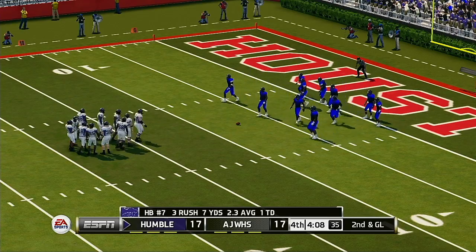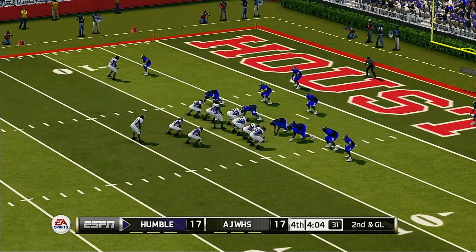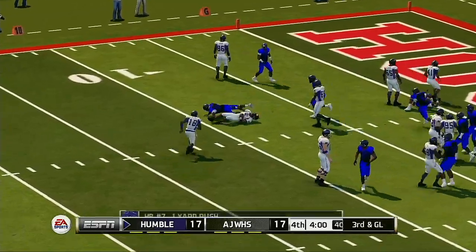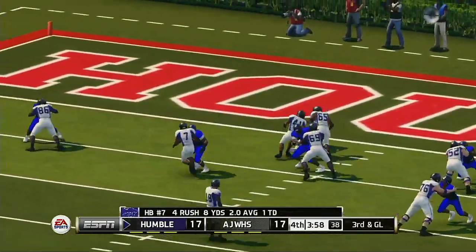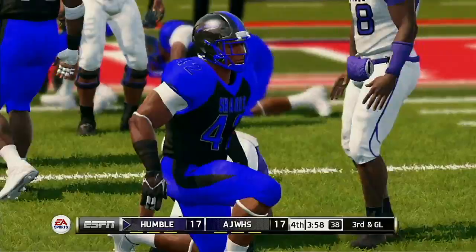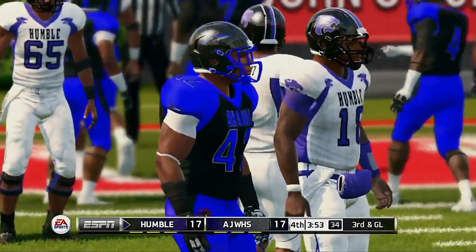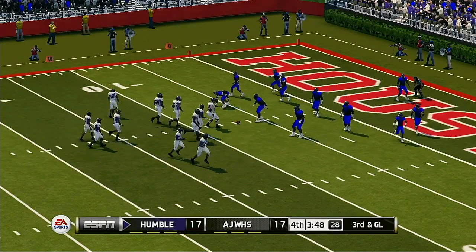10th play of the drive. Fights forward to about the 7. Pickup of a yard for the tailback. Not much gained on that play because this safety did a wonderful job of getting up there, making a good tackle on the ball carrier. Well, let's see what they do here. It's 3rd and goal from the 6.